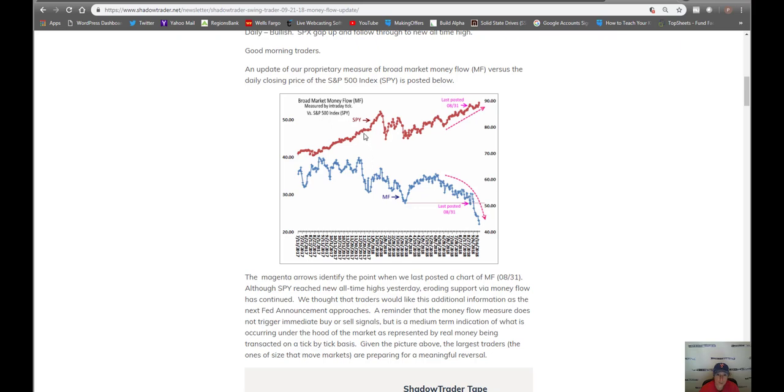For instance, when the S&P here into last year started to rally, look at this. This is December of 2017. And notice that the market kept going up, and the money flow actually peaked here, right around late November. So for a whole month here, market went up, money flow went down, tried to rise here to a much lower high, correct? Lower high. And here is your February peak, and the market just got killed.